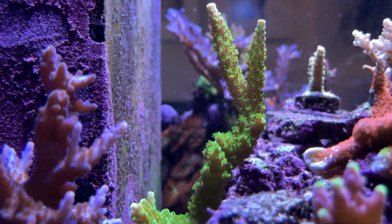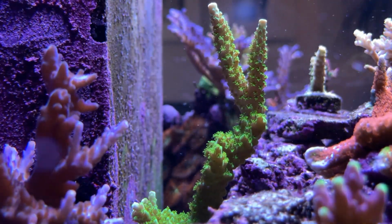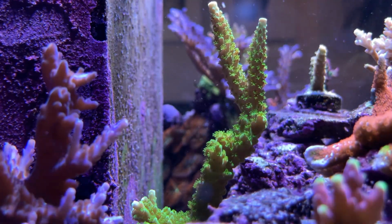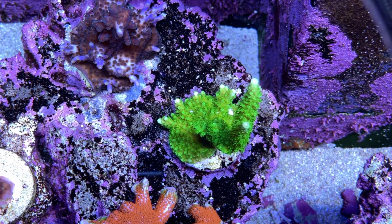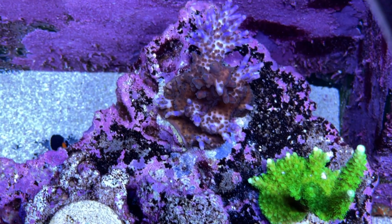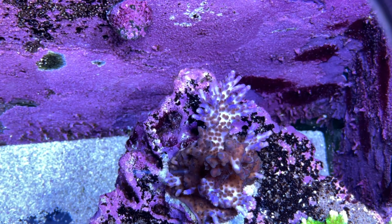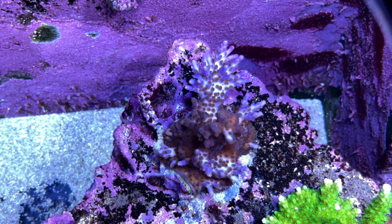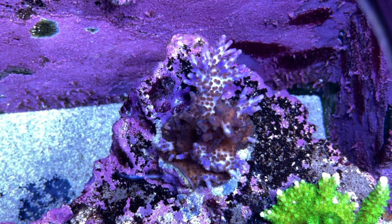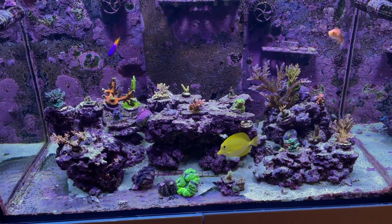The green slimer, it's getting really tall. It's definitely looking like a staghorn Acropora. From the top you don't appreciate the length, but it's about 5 or 6 inches, so it's pretty impressive. And then at the end of the tour, we have here Rainbow Wine, a lovely blue and white coral, very pretty. So overall things have been going really well.